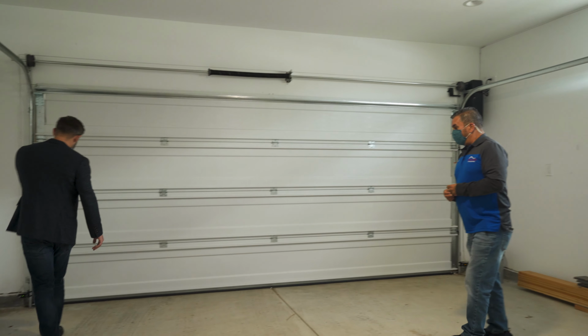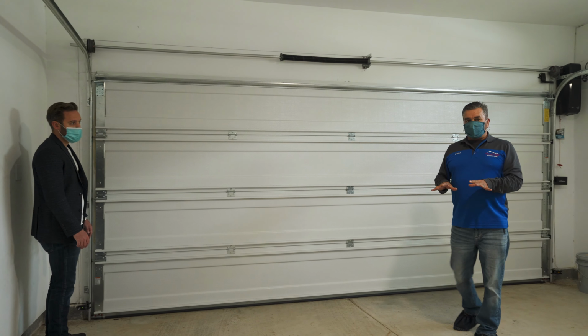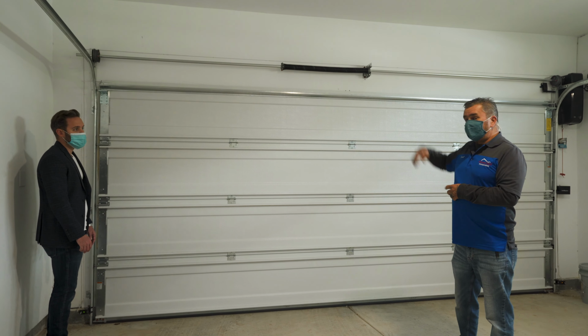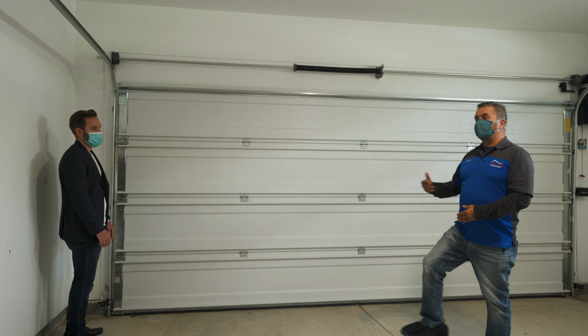How tall do these have to be? Usually these have to be a certain height, don't they? They do. They have to be between 4 to 8 inches. And the reason is if they're too high, they feel like a child can crawl underneath it. If they're too low, they can easily step over it.